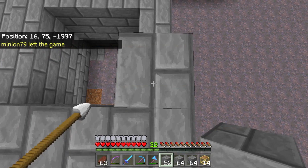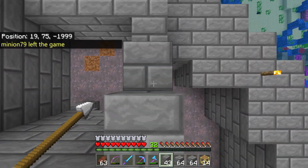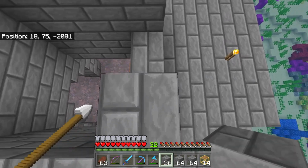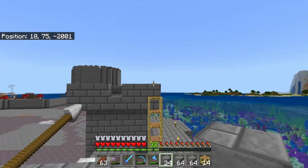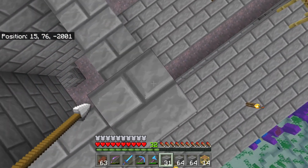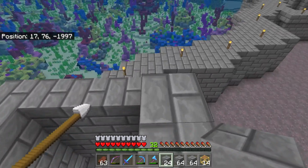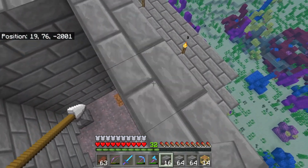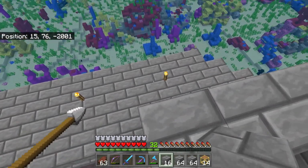Oh, Minion left. And then we'll come out an extra wide layer for the crown on the top. Oh, mouse went crazy. Okay, so this last layer, and then we'll put our crown. And for these two joined towers here, for our crown, we just need to go on the outside of it.